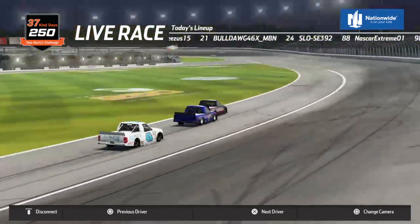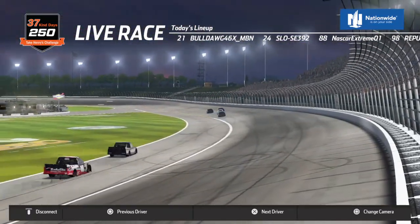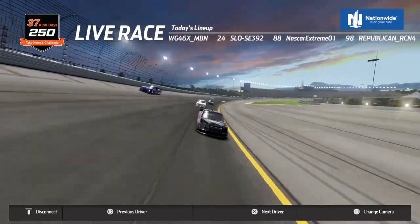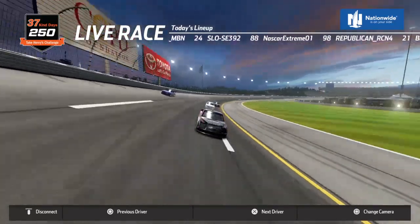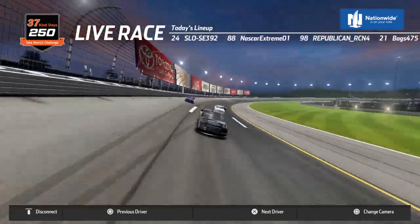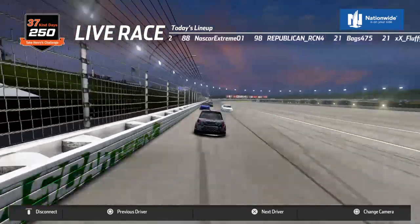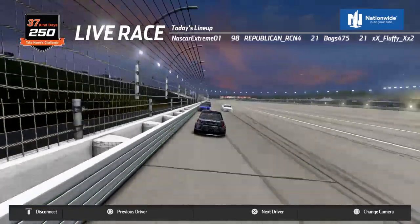Fluffy has a run. What is he gonna do with it? Looks like he's gonna go to the high side. Fluffy has moved to the outside. Scrapes the wall a little bit though, and that is going to hurt his run. Let's see if he can get a good bite off the top. He should though, and yet Bags looks like Bags is gonna follow the 8 truck.